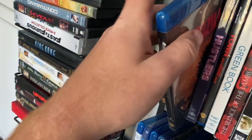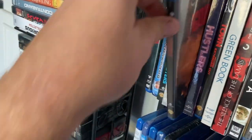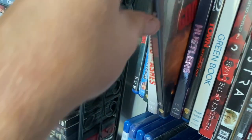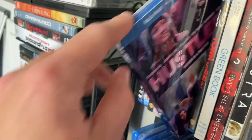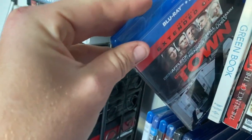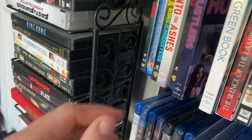Godzilla, King of the Monsters, they are in the MonsterVerse, which I'm a fan of, but this movie is a lot of fun for me. Slower burner, but I still enjoy it quite a bit. Hustler is one of my favorite movies from 2019, I believe. Really, really good. Then we have The Town. Ben Affleck is fantastic. Jeremy Renner puts in his career best performance. This movie is fantastic.